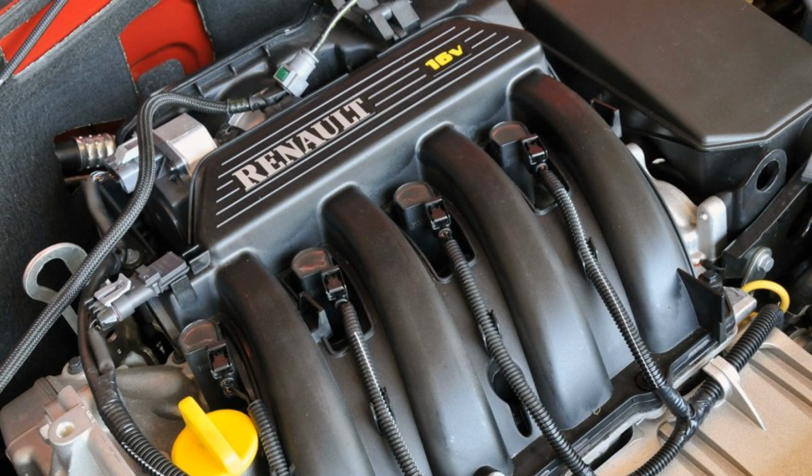But no, most owners complain that the consumption is significantly higher than they expected. I was not pleased with the gasoline consumption in mixed mode, something about 10 to 11 liters per 100. The main thing for me is the issue of economy.